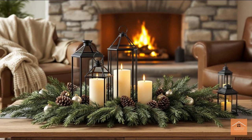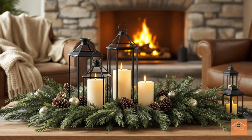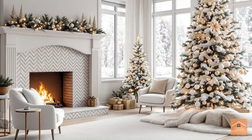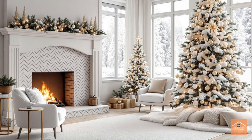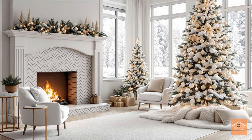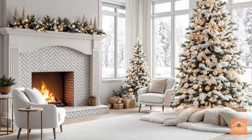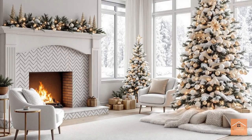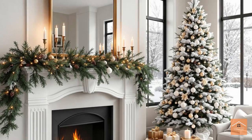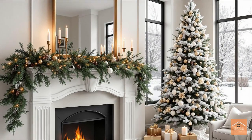Light plays a central role in Nordic design, so include glowing candles, string lights, or paper star lanterns to brighten those long winter nights. Scandinavian decor celebrates the beauty of nature and the joy of togetherness, making your home feel welcoming and serene.